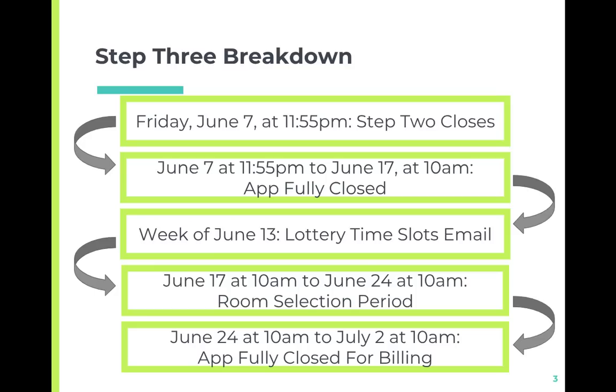Once step 2 closes, you will not have the ability to add or make any changes to your roommate group. We will also not make any changes on our end, even if you email us and ask. From June 7th through the reopening on June 17th, we are doing things on the backside to make room selection go smoothly for you. We are making sure rooms are coded correctly and assigning you a lottery date and time. All eligible students will get their lottery time slot email sent to their active email address during the week of June 13th.